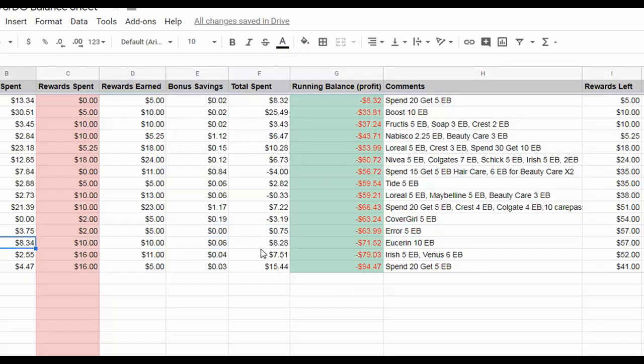Then we went to the Eucerin transaction. I paid $8.34 out of pocket, rolled $10 in extra care bucks, spent 10, got 10, 6 cents in extra savings, so it was $8.28 total spent.